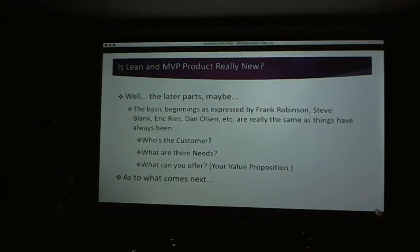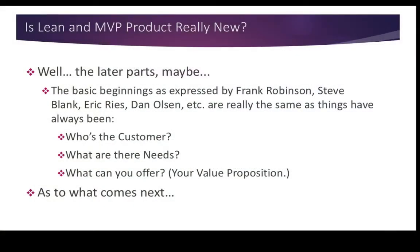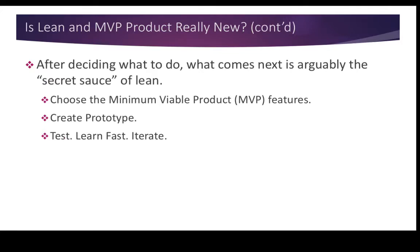Minimum viable product. Talked about this a little bit. You guys all know about MVP at this point, right? Everybody knows this stuff. It started out as an idea. Who's the customer? What are the needs? What can you offer? Oh, hold on. This looks kind of like it's always been. So is this really new? Maybe. The idea of an MVP to just create the prototype and test, learn fast and iterate, that's the part that's a little bit new.